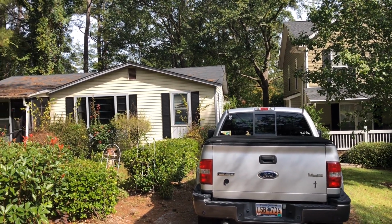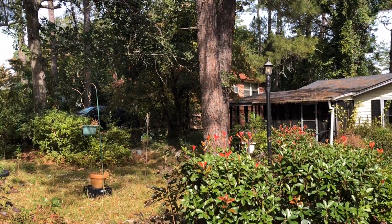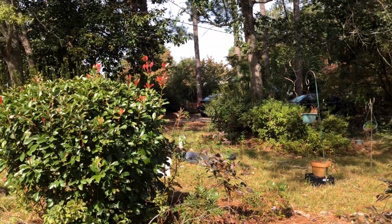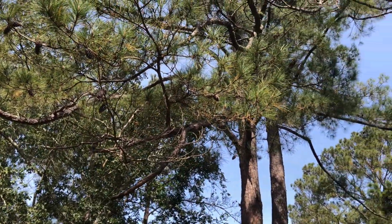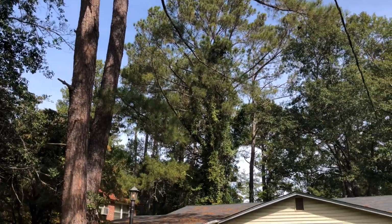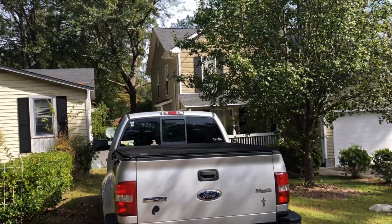All right, this is Chris and Casper from Turner Properties. We are at 413 Wendell Street in Columbia, South Carolina. This is a property that is for sale. I believe the sales price is $45,000. Make a great rental property.